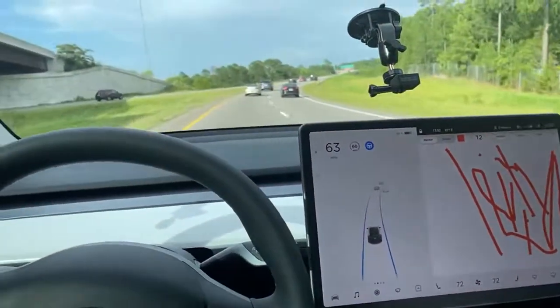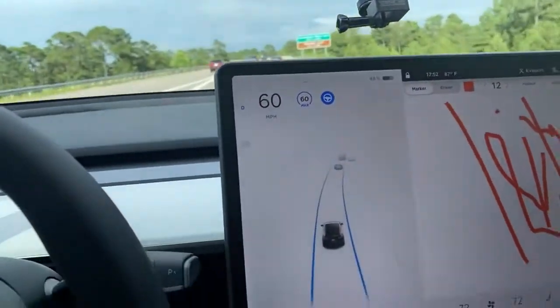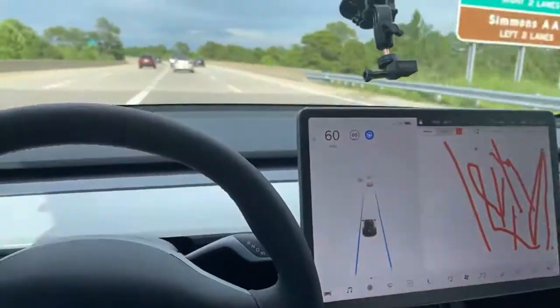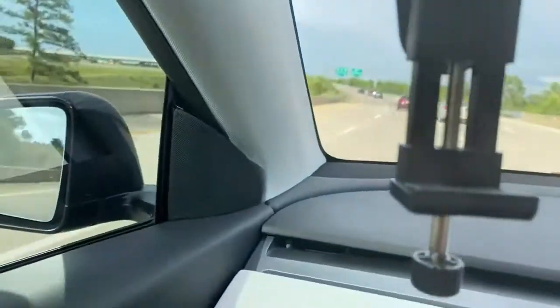We're going around another turn. Look at us, y'all. You see the cars in front of us? They right there in front of us on the screen, too. So we need to get over. It drives by itself, y'all. Let me turn this camera back around.